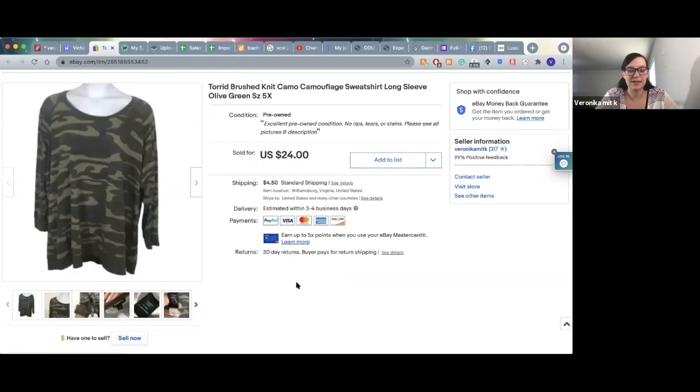And then technically the second to last piece that sold, I sold one more that has not been paid yet, so I will include that next week if they have paid by then. But the last item that sold and has been paid is this Torrid brushed knit camouflage sweatshirt, long sleeves, in olive green in a size 5X. This sold really quickly. I had it listed on Poshmark for maybe about a week, but then cross-listed to eBay for a couple of days, really. May have been 48 hours. And this sold for an offer, I think that I received or sent, I don't remember, for $20, and the buyer paid shipping.